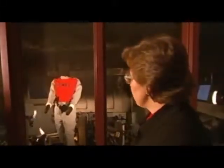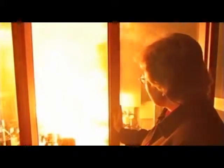This is a typical simulation of the type of fire intensity and duration, as well as the fire suit that a stock race car driver might encounter. 3, 2, 1. This is a 7-second exposure. It's a very long duration.